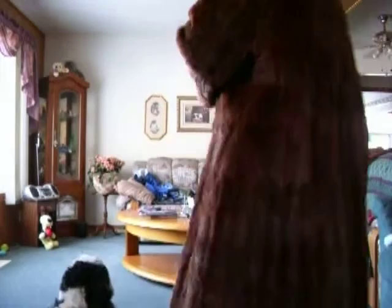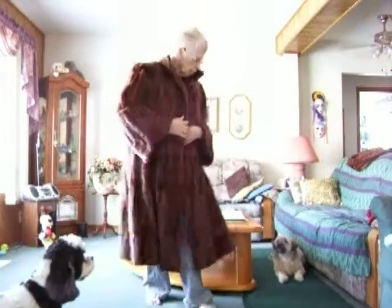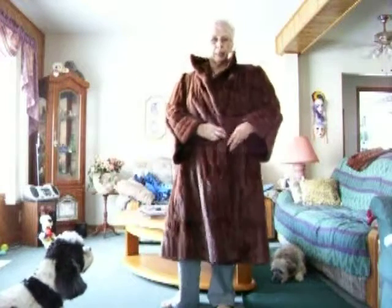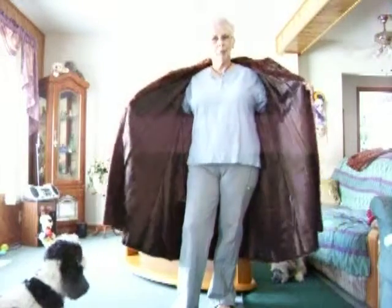Okay, Elizabeth, here we go with the coat. I'm not sure if I'm really in focus or not. God darn it, the coffee table's in my way. But I'm a size 16. I'm a little bit chubby.